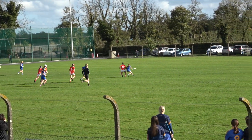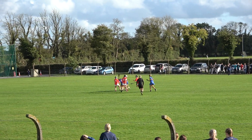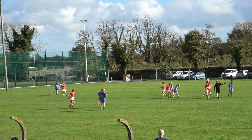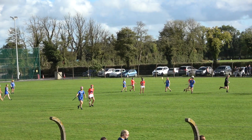Very well blocked out here towards Orla Slattery. Used her body really well. Flips the ball on ahead, but it's won there by Molly Coulter again. Molly head down, looking for the free. She's adjudged to have put her head down, and referee Niall gives the free against her, and Molly's having some words with Niall, but it will be a free to Trim.